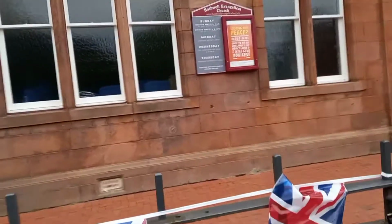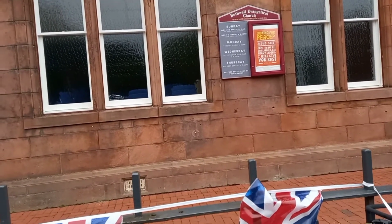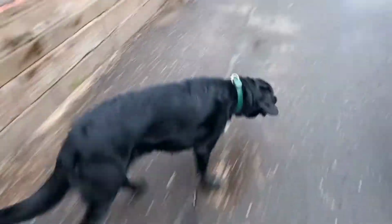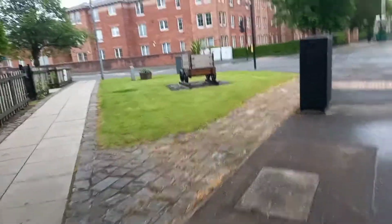So this is the Bothwell Evangelical Church. If you're looking for peace, Jesus said, "Come to me, all who labour and are heavy laden, I will give you rest." Okay. Let's go find Jesus. This way, Otis. Oh, very ornate. There's one of the mining wagons here.